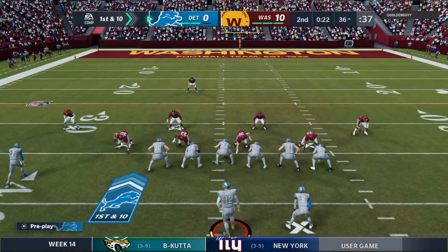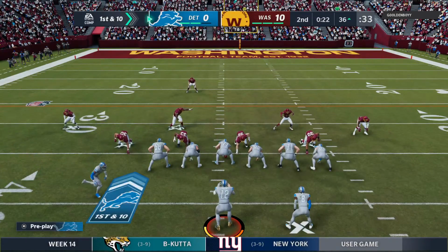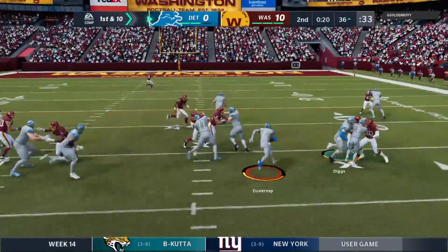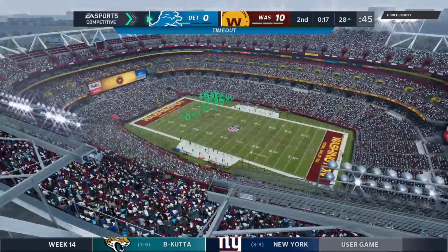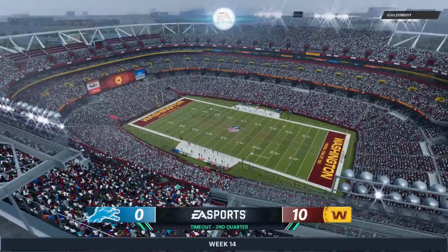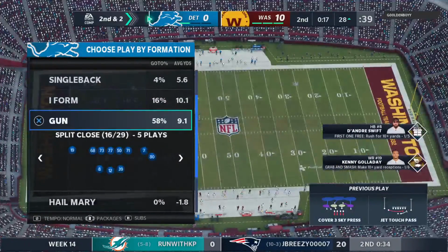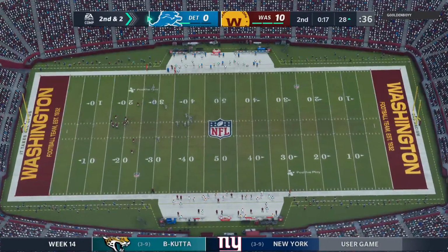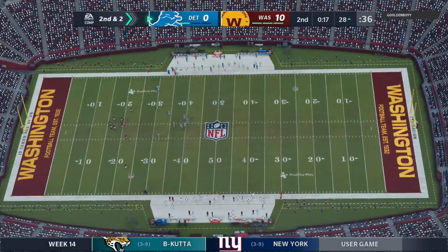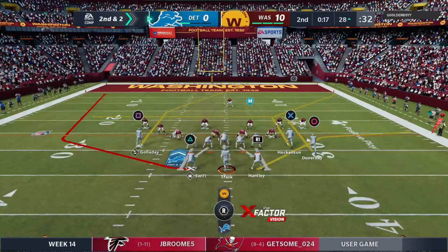Here's another 1st and 10. And they'll get 8 out of this before being stopped at the 28. The Lions now going to use the 2nd of their timeouts as they'll stop it with 17 seconds to go in this first half of action. Ahead of the chains now, 2nd and 2.